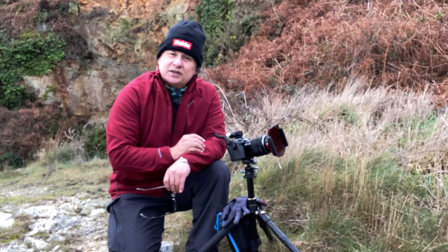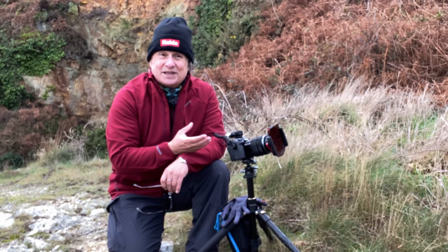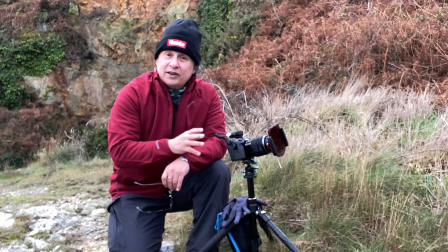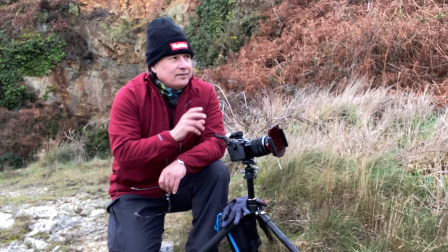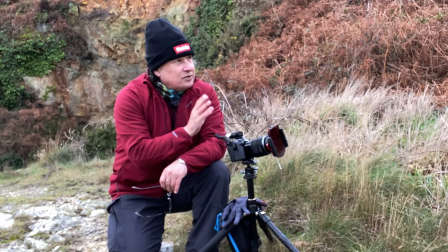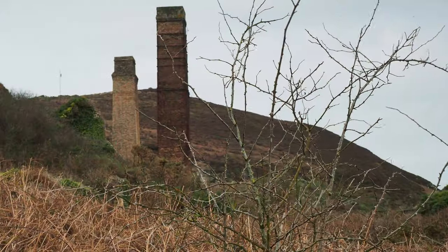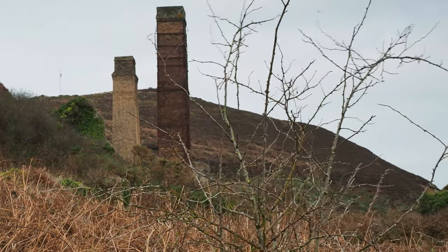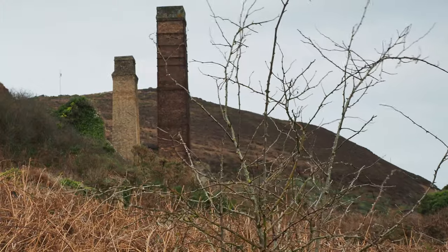And as I was composing the shot, it occurred to me that the dog rose actually is the star of this particular show. So what I've done is I've opened my aperture right up as far as this lens will go, which is f4, and I'm focused in right on the rose, and I've let the background drop away completely. Now, you can still tell that they're two big chimney stacks, and so the image that I'm trying to create still says, look, this is an industrial site.